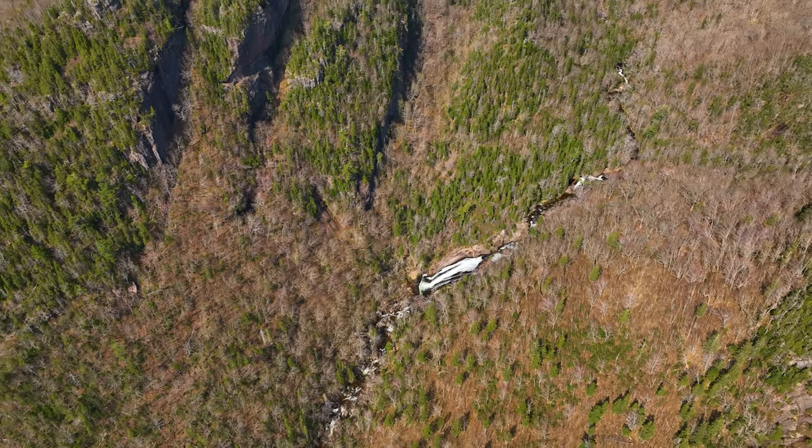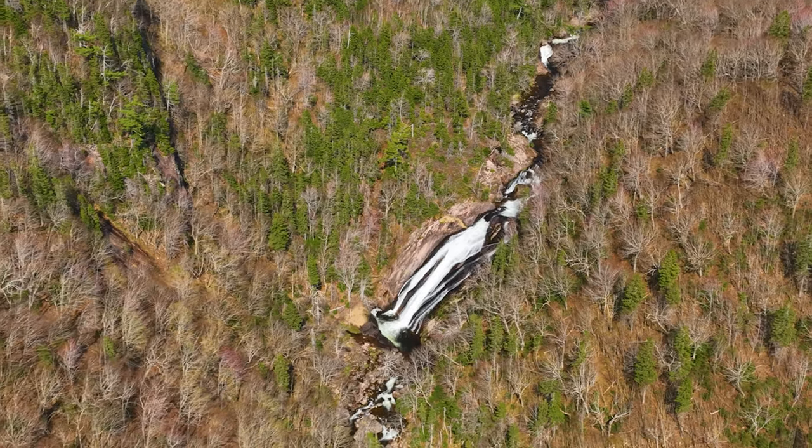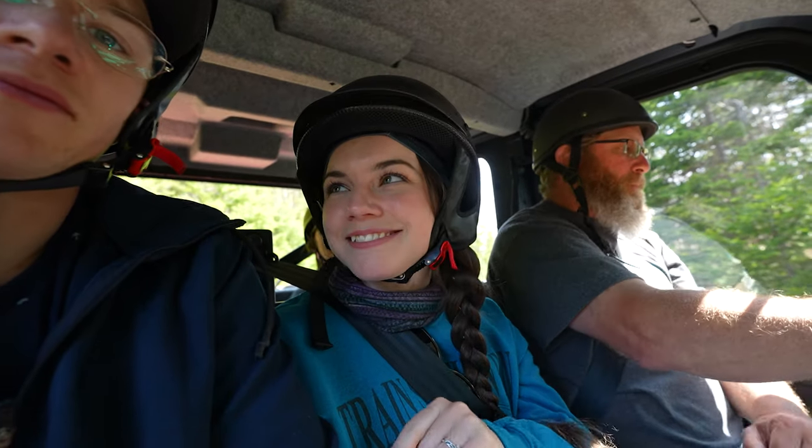Had some snacks, flew the drone, got to see Second Fork Falls from up top here, and now we're going to be heading back. We're actually in the front seat on the way back, so exciting. It's nice here. New views.